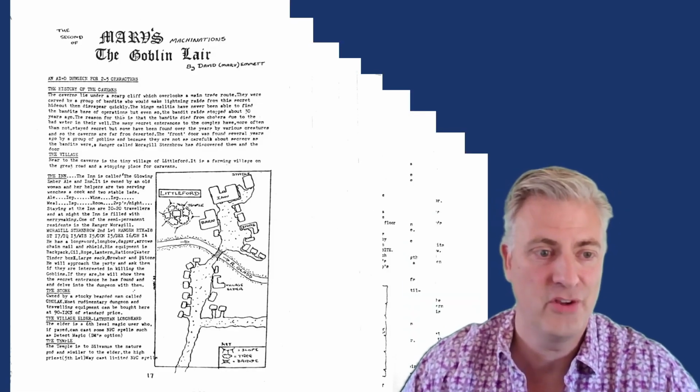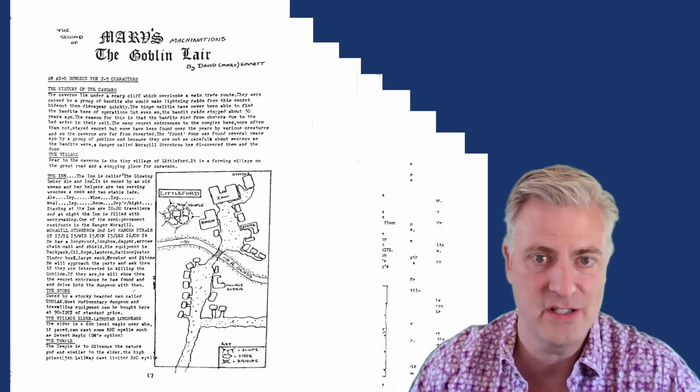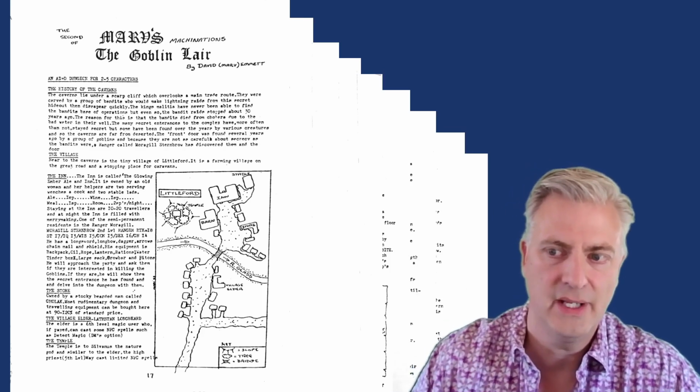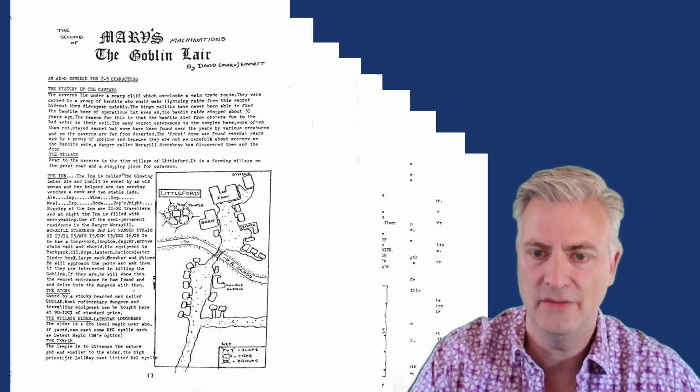All right, here's the main part of the fanzine, which is David Marv Emmett's, or Marv's Machinations, and this is called the Goblin Lair. There's a little town. This is for AD&D characters, 2 to 5 characters, low level. There's a little village here. He gives you a couple of key people in the village. And outside of town, there are these cliffs.